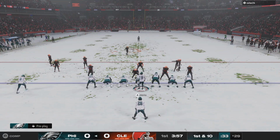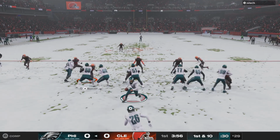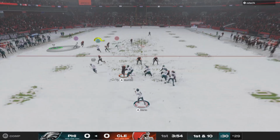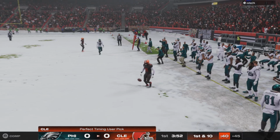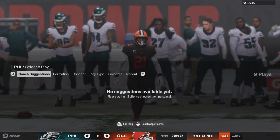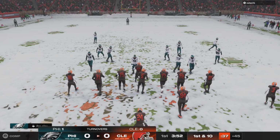They'll break the huddle. Coming up now for 1st and 10. On play action, Hurts. Oh, what an inauspicious start. It's intercepted. Picked off by Denzel Ward.